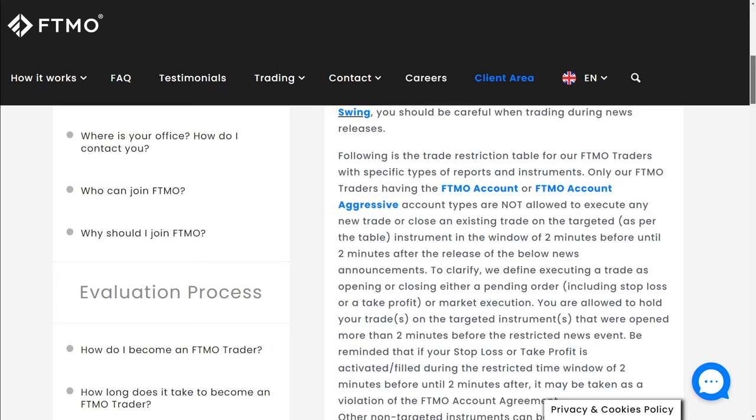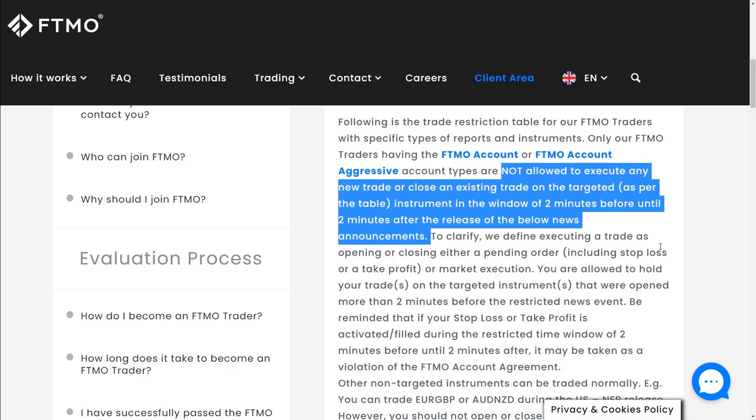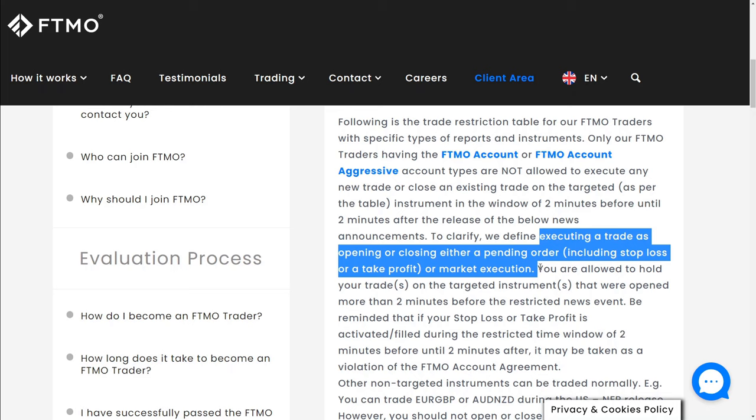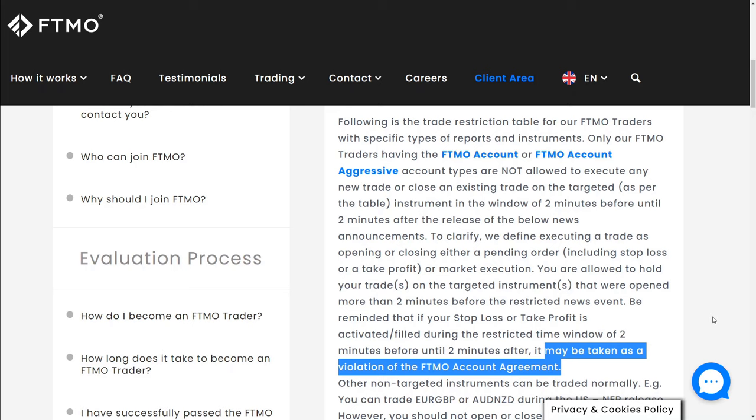It goes on to say the FTMO account, which is the funded account, is not allowed to execute any new trade or close an existing trade on the targeted instrument in the window 2 minutes before until 2 minutes after the release. And this includes everything from opening to closing a pending order, a stop loss, a take profit, or a market execution. You are allowed to hold through the news. You just have to hope your pending take profit or stop loss order isn't hit. And let's not kid ourselves. "Maybe taken as a violation" is a nice way of saying your account will definitely be closed.